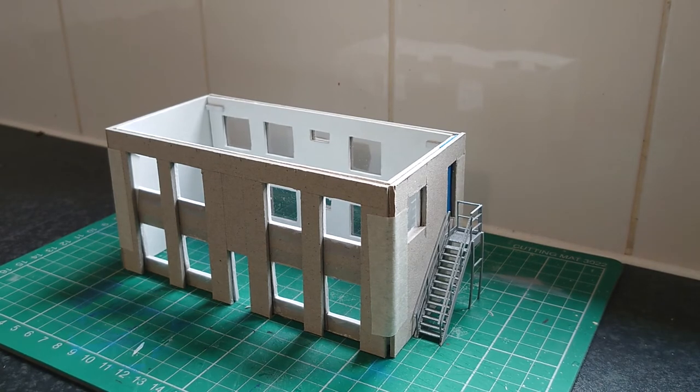I've got an idea in my head now of what it will look like when it's finished, so now I can move on to fixing it all together a bit more permanently, and then we can get it onto the layout and see what it looks like there.